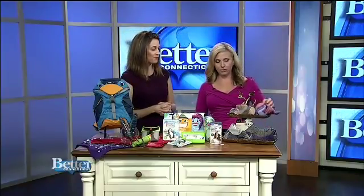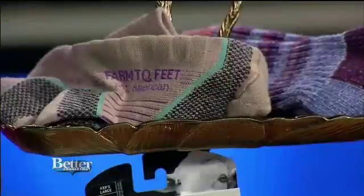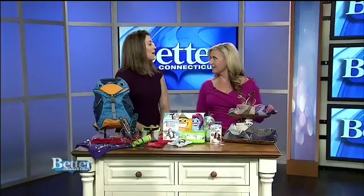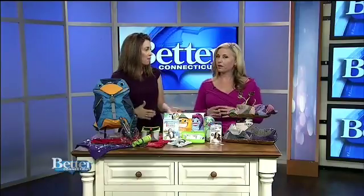Did you have to request that one specifically? You need the no-fly zone sock from Farm to Feet for that one. Some of them have the repellent built in and it lasts for 70 washes. That's probably a good idea also, that you want to spray the socks before you put them on. But with these you don't even have to because it's built in. It's really cool. So this keeps kids comfortable on a hike.